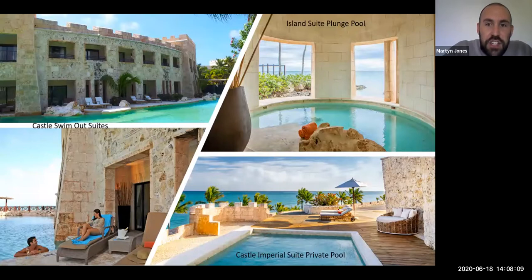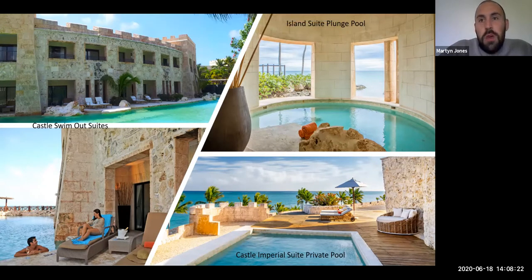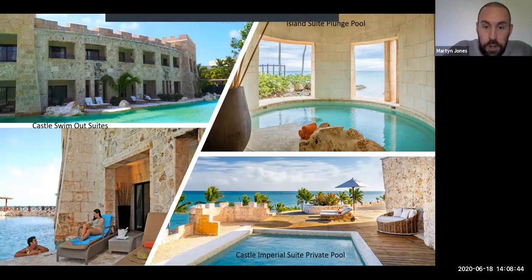As you can see here, a selection of the room categories we have in the castle area. The castle is also where the spa is, but as you can see, we've got swim out suites that lead direct access onto the pool. We have an island suite plunge pool, and I visited this property in December, and you walk into the island suite and it really does take your breath away. It's a two-story, it's got its own private plunge pool looking out onto the ocean there, as you can see. And then we have the Castle Imperial Suite with an outdoor private pool overlooking the ocean too.